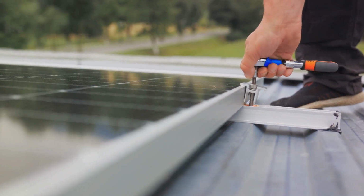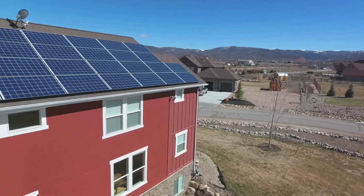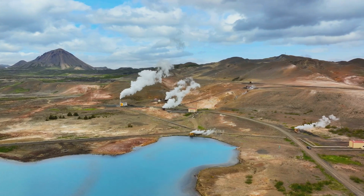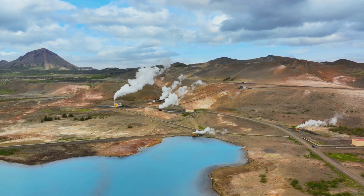Geothermal heating is another renewable option. It's incredibly efficient and can provide heat in winter and cooling in summer. The cost, however, is high due to the need for digging and installing underground pipes. Professional installation is mandatory, and it's not feasible in all locations.